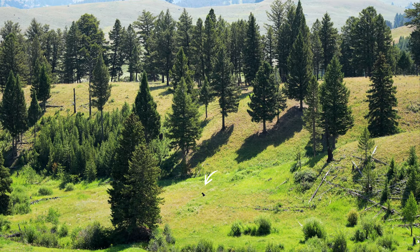Another bear! Woo! Far away, but we saw them.